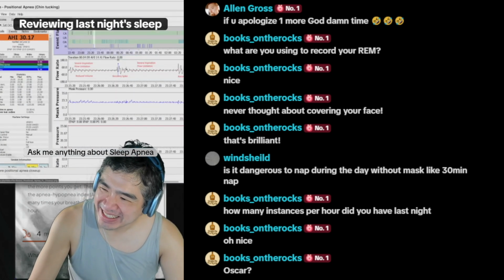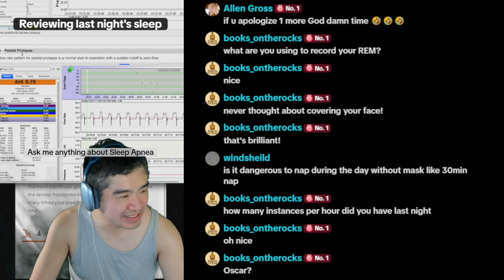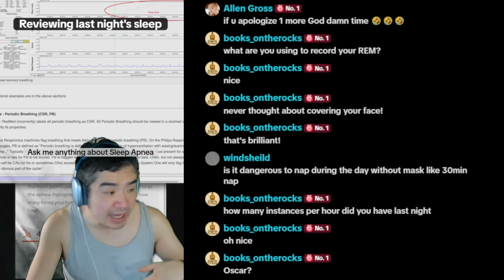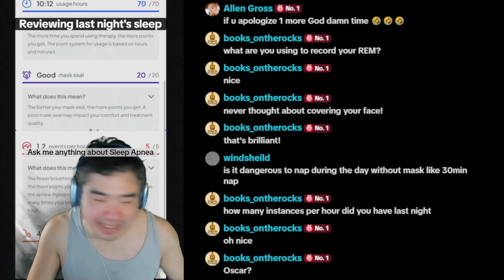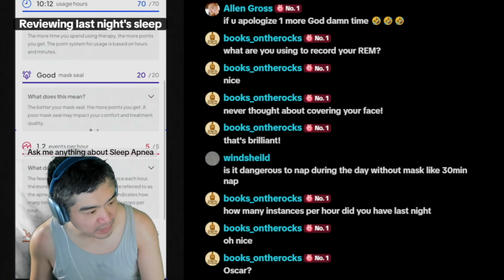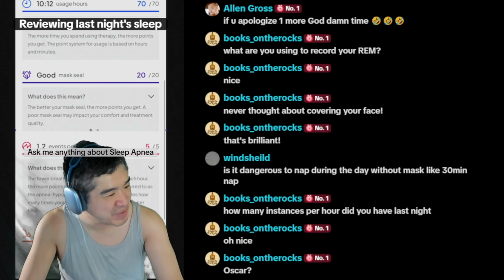Wow, what is this? Palatal prolapse? Oh, that doesn't sound fun. All right, now I'm just looking at random screenshots from Oscar, but again, a lot of people have been asking me about that, and I was like, okay, I downloaded it. It's interesting to look at the data from my machine, like getting more than just the little number. I'm sure it's useful for some people. For me, it's like, oh yeah, I kind of get what I'm doing in my sleep.